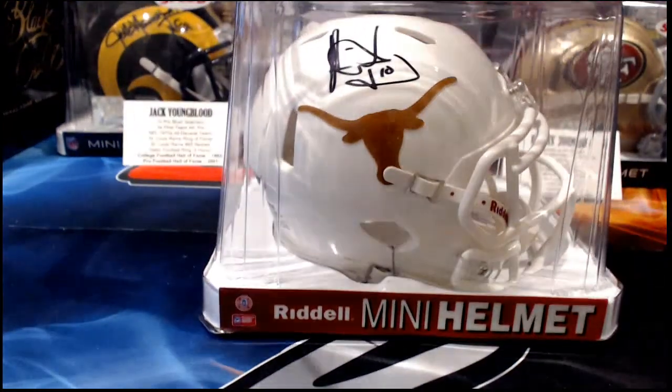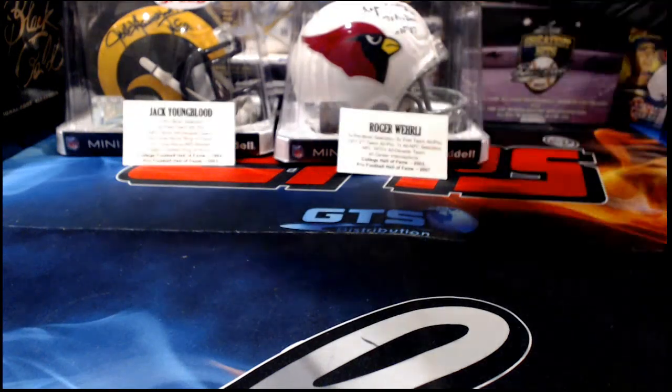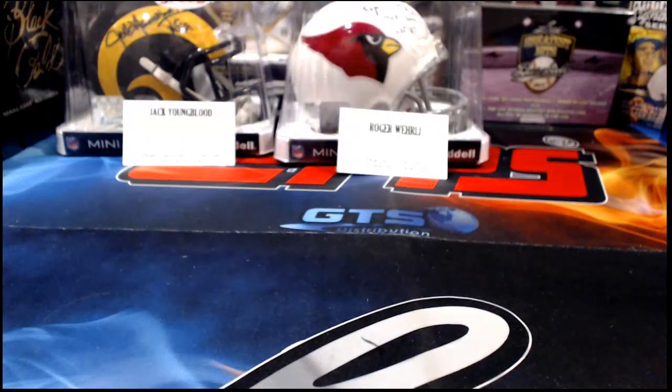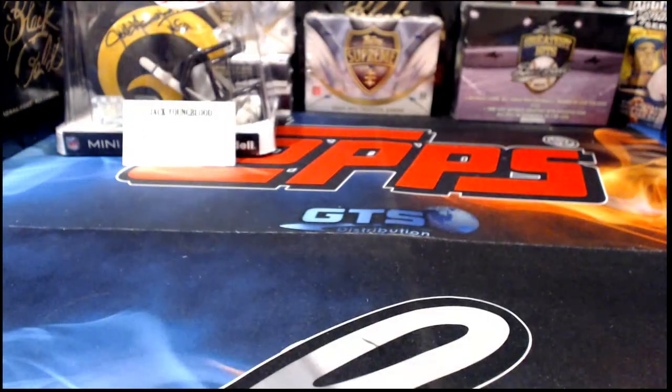The Vince Young, once again, that's on a collegiate helmet, but all but one of his seasons were with the Titans. So that's going to go, of course, to the Tennessee Titans. And then we have the nice little Jimmy Johnson here for the 49ers. And next up, Roger somebody whose name I cannot pronounce for the Cardinals. Every time I see that, it always makes me think of the Louisville Cardinals instead.